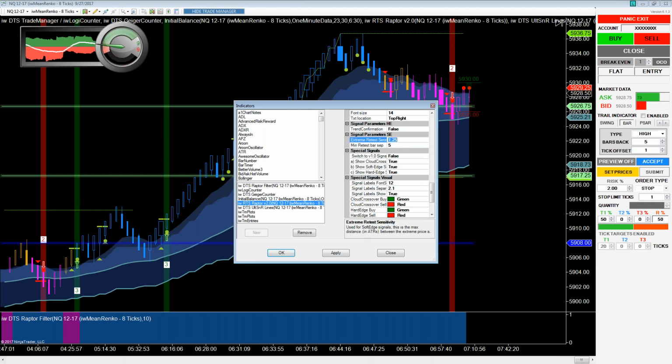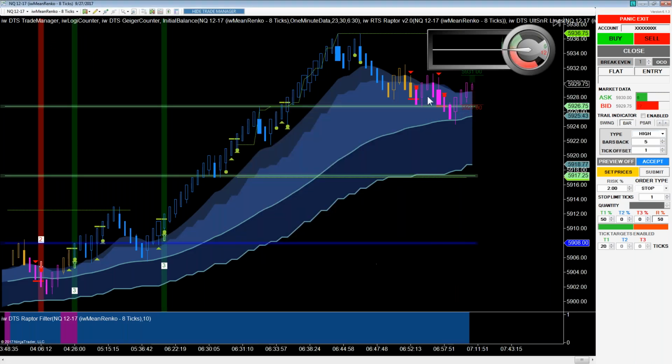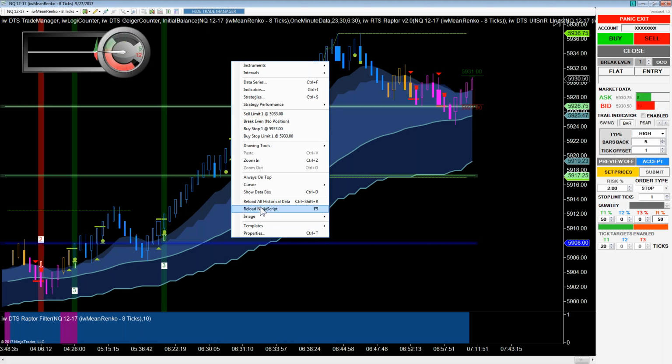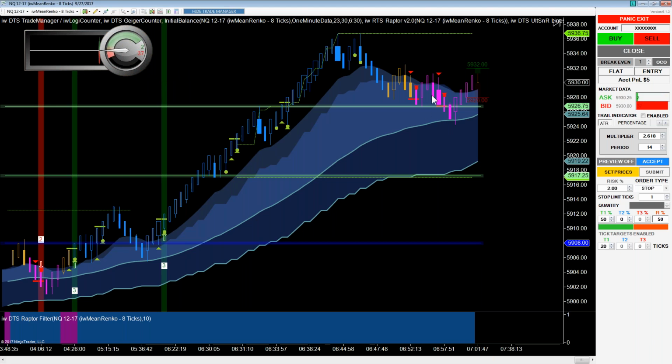The higher this value, the more number two signals you will produce. Higher values make it less sensitive, and thereby you produce more signals. Lower values make it more sensitive, more discriminating. But that's the only change. Everything else is on the defaults. I'll refresh it here and we'll see. There you see it, I think we had a number two signal print around here somewhere, and it erased that one on the reset.